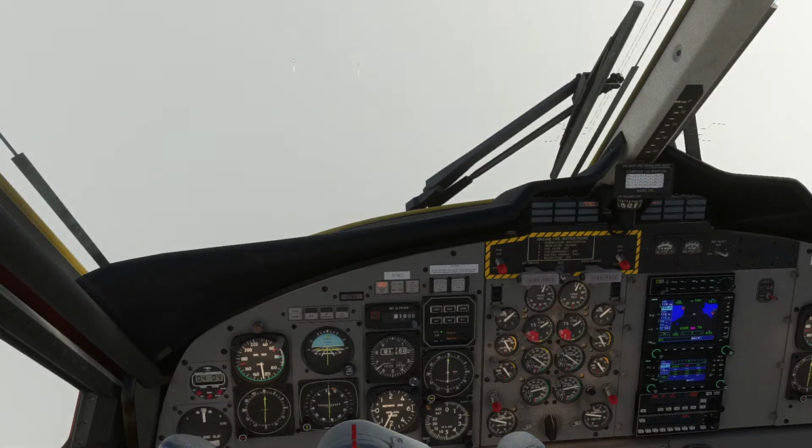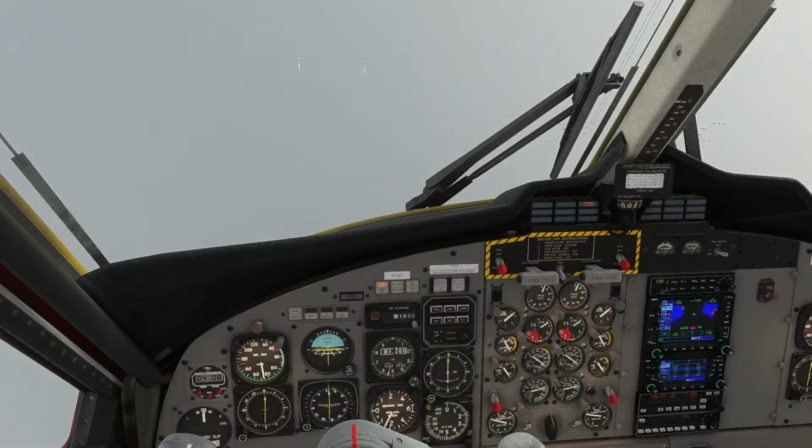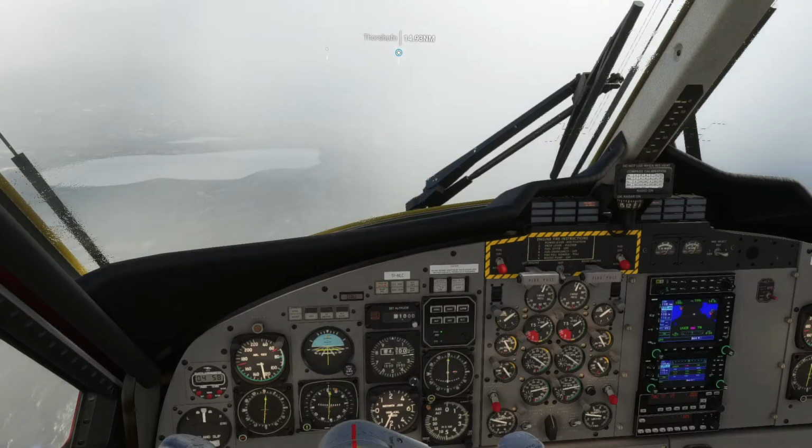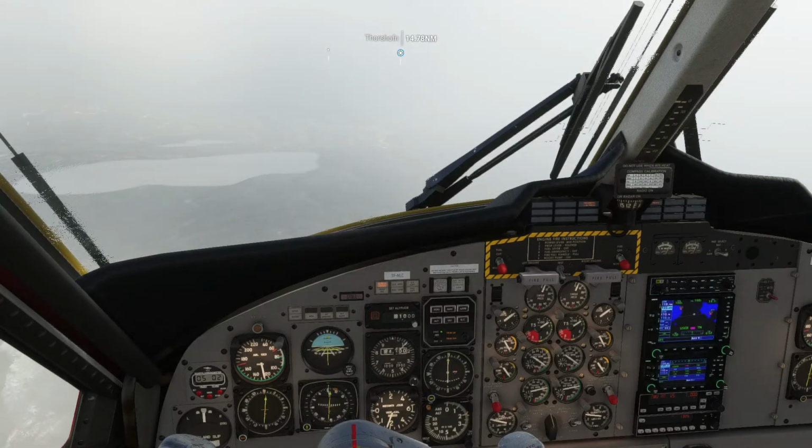Easy 678 Golf cleared the Baslu 3 November arrival runway 01 when ready descent flight level 100. Easy 678 Golf cleared Baslu 3 November arrival runway 01 when ready descent flight level 100. Descent flight level 100. What's the arrival again, sorry? Easy 678 Golf, Baslu 3, November arrival. Baslu 3, November arrival, descent flight level 100 for runway 01, easy 678 Golf. And easy 678 Golf, that's descend when ready, flight level 100.